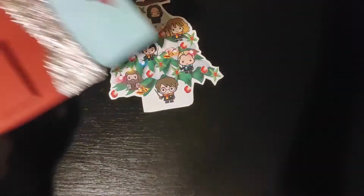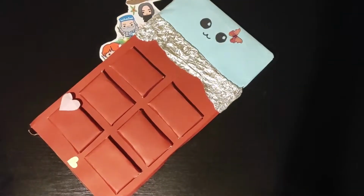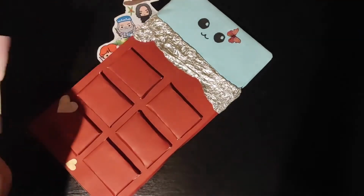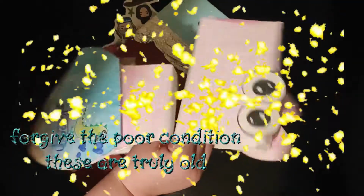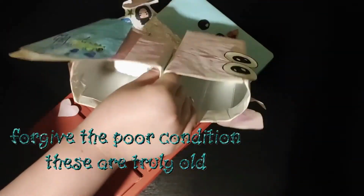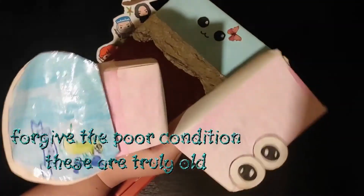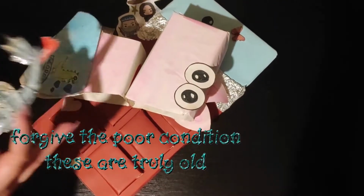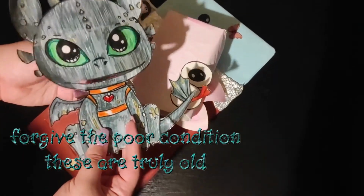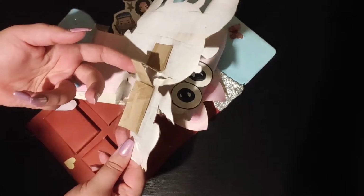These are some props I made long ago. Cardboard Chocolate, Juicebox George, and a hand-drawn dragon with a toilet paper roll operated mouth mechanism, if I may call it that. But it's not that.